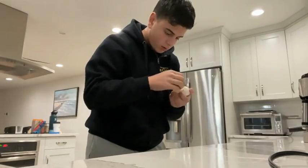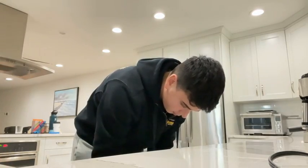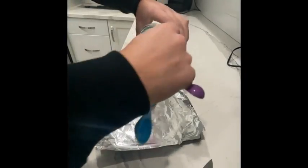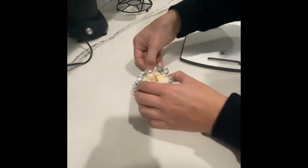For my second dish, I will be making garlic butter. For this, I will need to peel a whole garlic. Then I'll need to cut the tip. Then I'll need to lightly drizzle with olive oil. Then I'll need to cover it in aluminum foil and preheat the oven to 350 for 45 minutes.